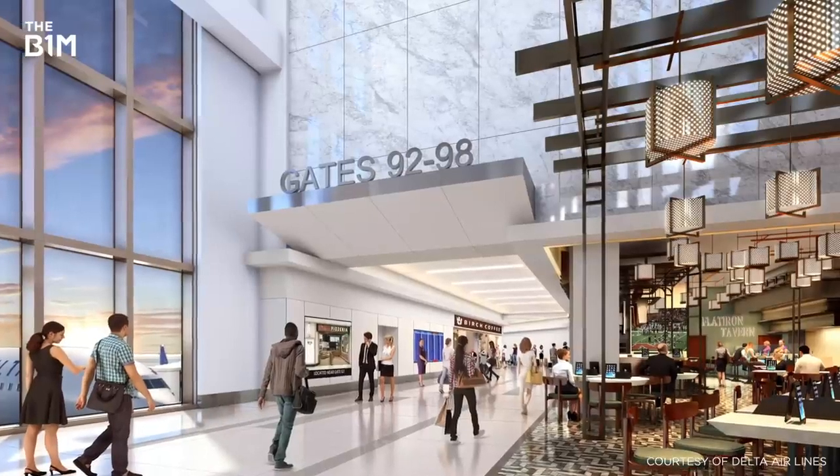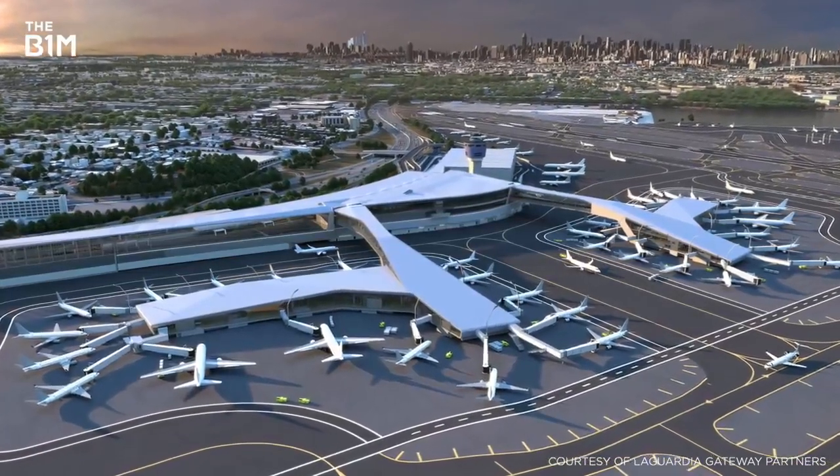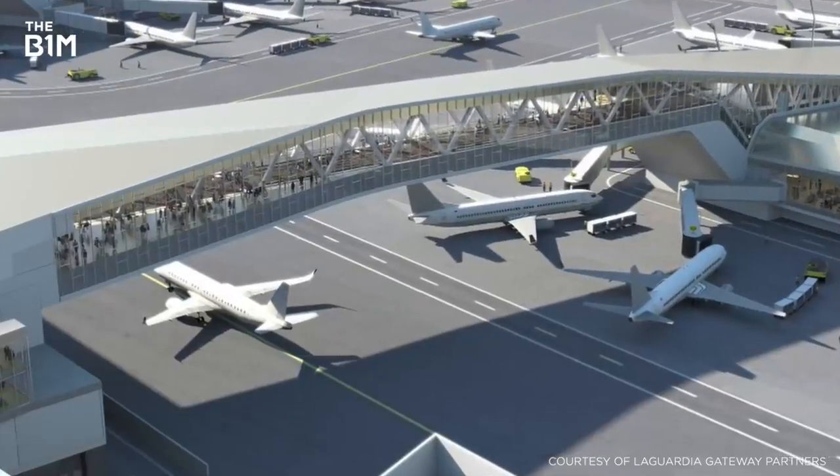The new terminal turns everything on its head and switches to a satellite configuration. There are now 2 satellite concourses joined to the head house by sky bridges, and planes can pass underneath.